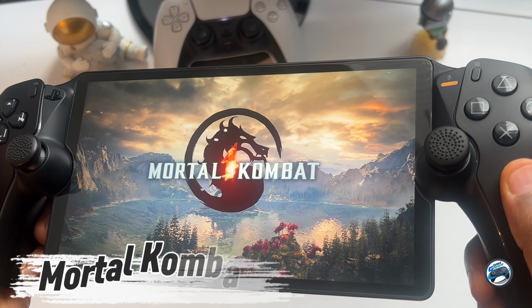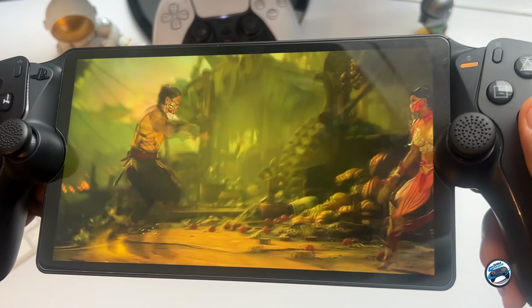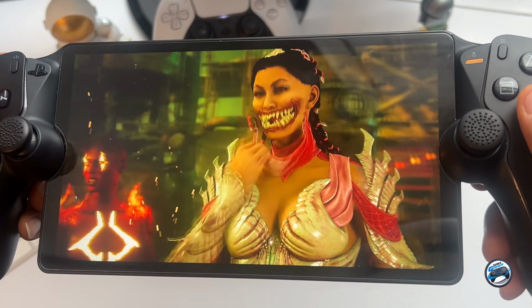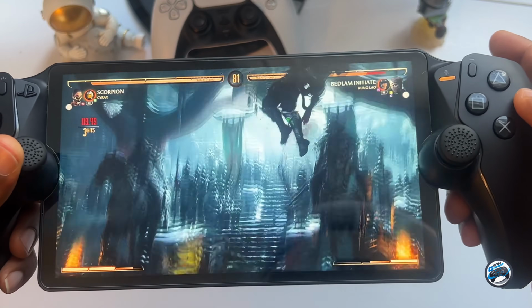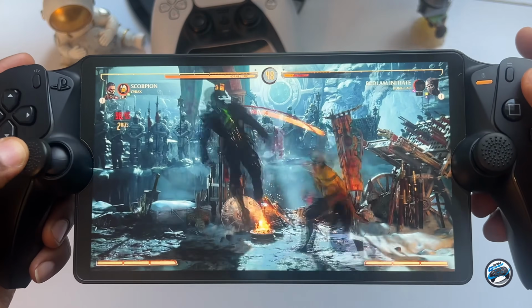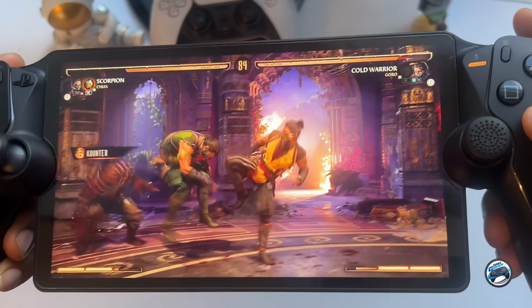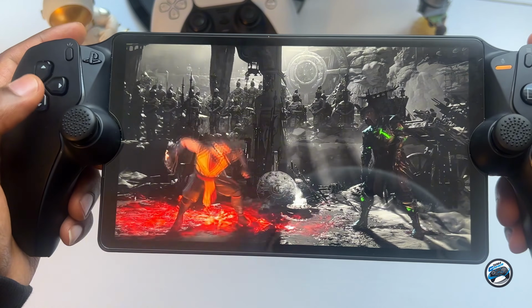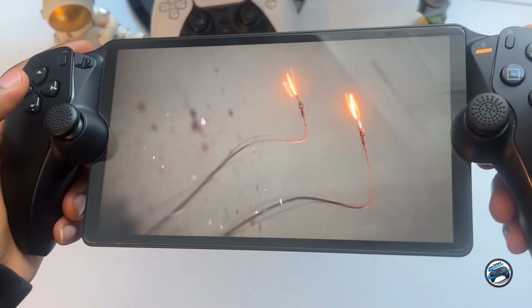Now on the other end of the spectrum, there's Mortal Kombat 1. This one is a test of your connection more than anything else. Graphically, it looks incredible, and if you have flawless internet, the PS Portal feels responsive enough to pull off combos. But this is a fighting game, and competitive fighters are where cloud streaming shows its limits. Even a small amount of lag can make or break a match. If you're just playing casually against AI, it can still be enjoyable, but I wouldn't recommend cloud streaming it for ranked matches or competitive play.